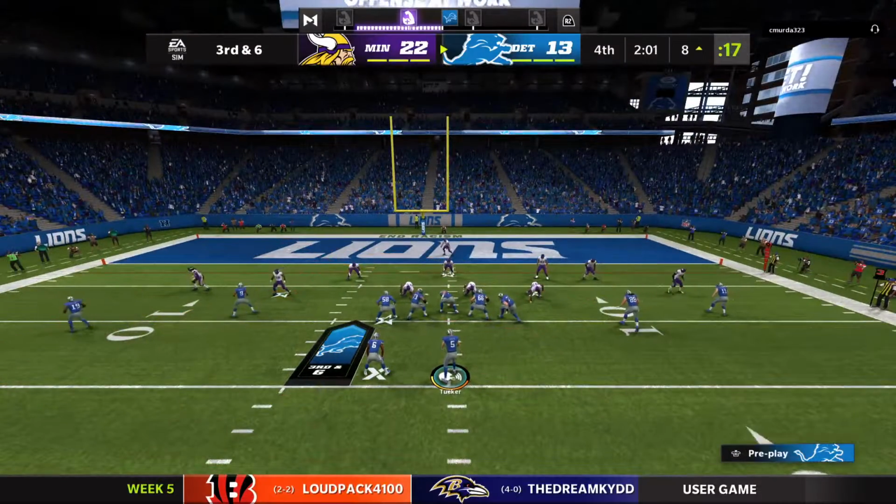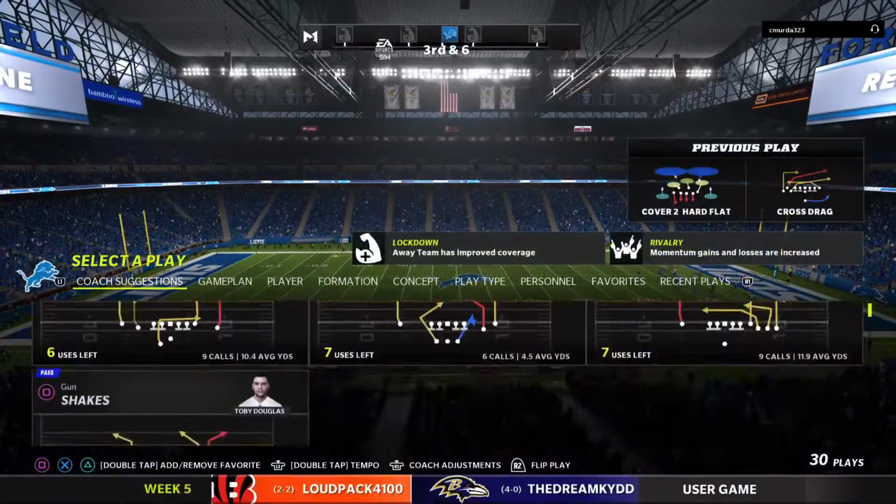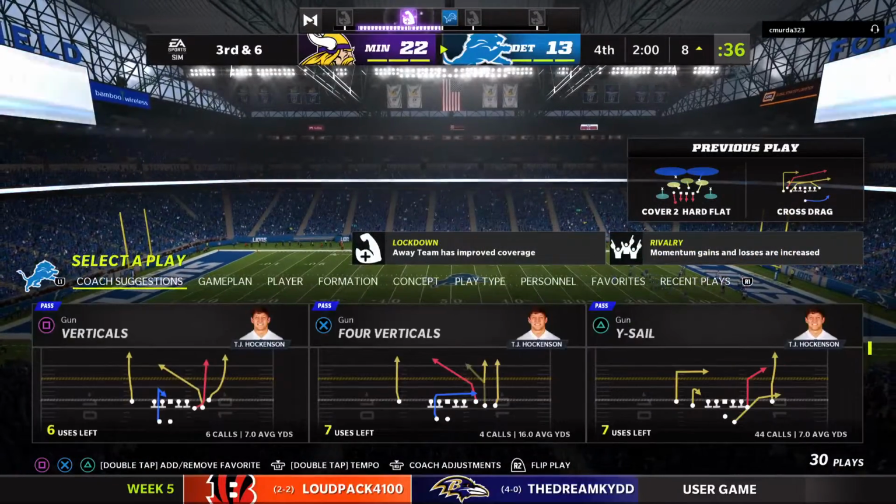Let's go, defense. Let's get out the field, defense. Check. 2 minutes left to play in this football game here on EA Sports.